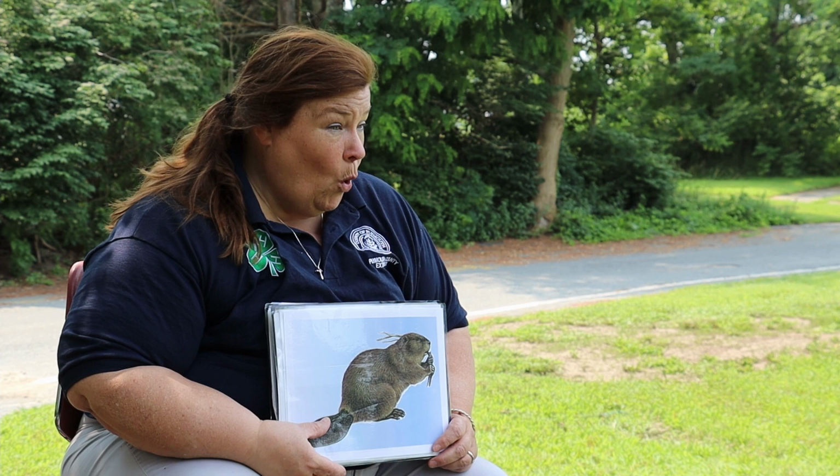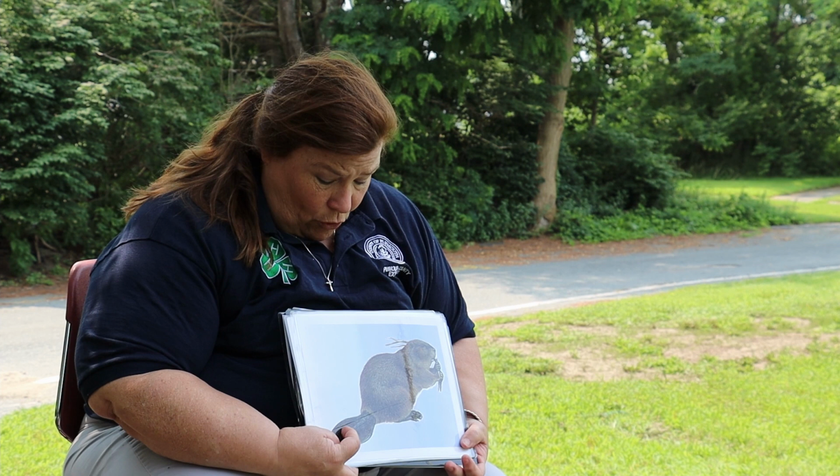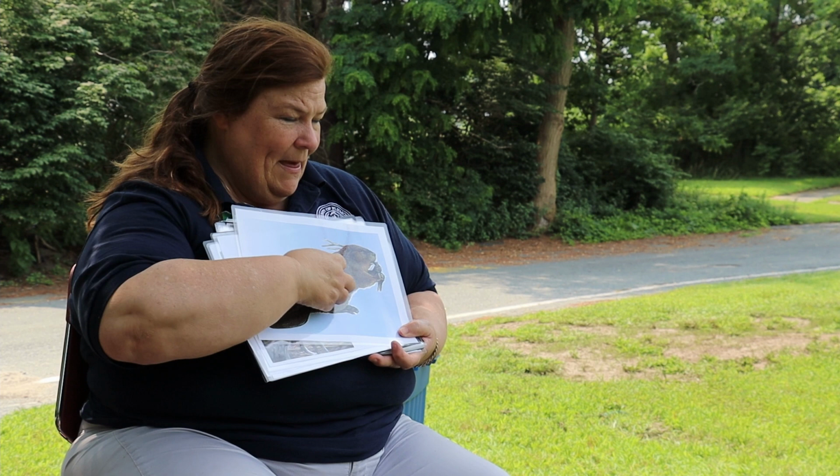Yes, they build dams with their tails. So look at their tail. Their tail is flat, right? So they can pat down the mud and they can slap the water when there's a predator coming. So that's protection from predators too, right? And then they have lots of fat under their skin in the winter, and that keeps them nice and warm.